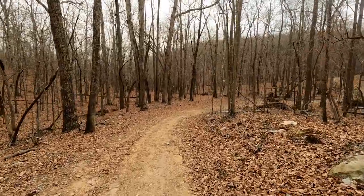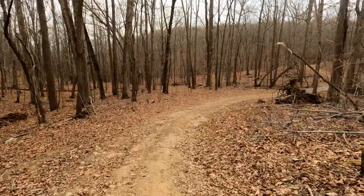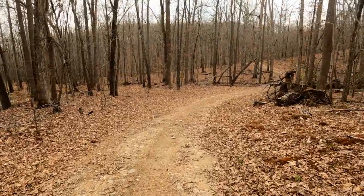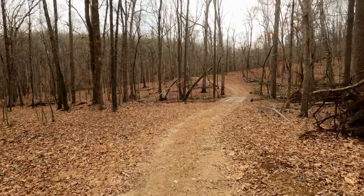I got here about noon, and when I say early, that's about the best I can do, because I'm always looking for a bathroom. But anyway, look here, this has got a little bridge going over. Now, I have never, ever been on this trail, and it's not marked in any way, shape or fashion. So I have no idea where I'm going, folks. Let's just keep on going.